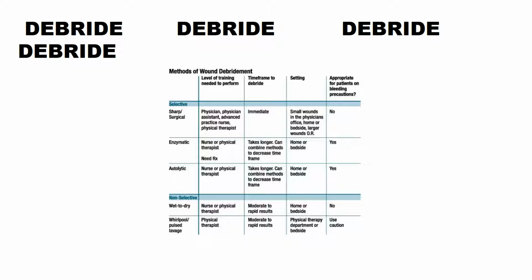It's very painful if done right. The nurse or the physical therapist can do it. You get pretty quick results, quicker than the enzymatic and the autolytic, and it can be done at the home or bedside. It's not appropriate for patients with bleeding precautions because when you tear that dry dressing off, it causes a lot of bleeding. Whirlpool or pulse lavage can be done by a physical therapist. You get pretty good results. Physical therapy department or bedside is sometimes done in a hospital setting, and you need to be really careful with the bleeding patients.